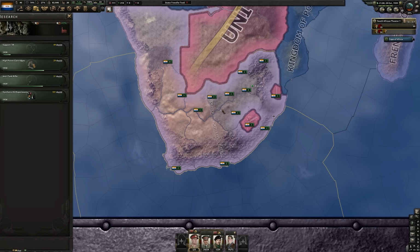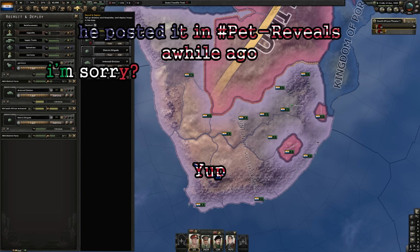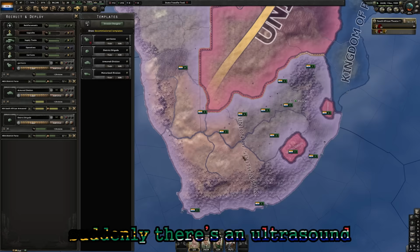Wait, you're getting a child? Congratulations. Yes. How are you only just finding out about this? I mean, he posted it in pet reveals a while ago. I'm sorry? Yeah. Yep. You heard that exactly right, Loddle. Funny shit, suddenly there's an ultrasound of a child in pet reveals. I had to do a double take.